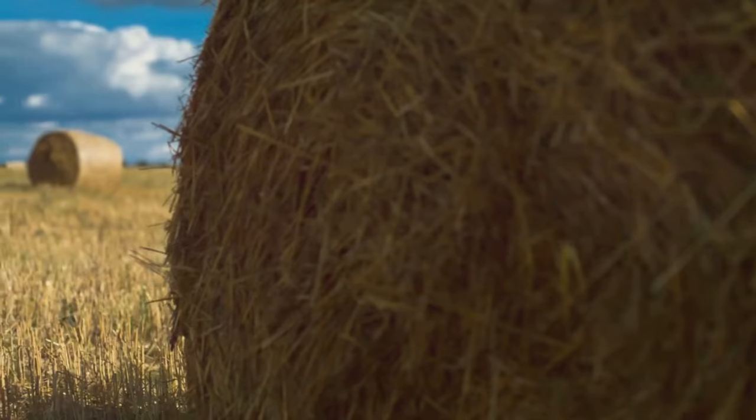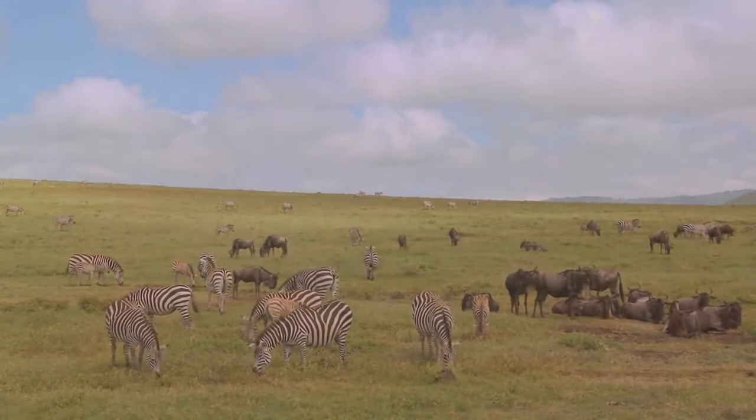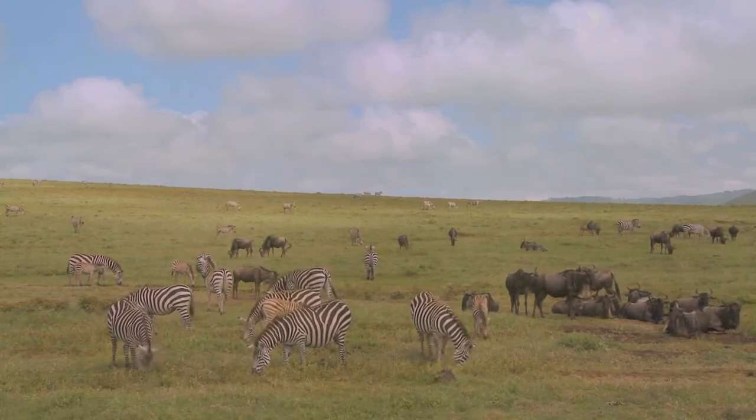On the contrary, zebras graze on grasses and shrubs. They are primarily grazers, and their diets reflect the savannas and grasslands they call home.